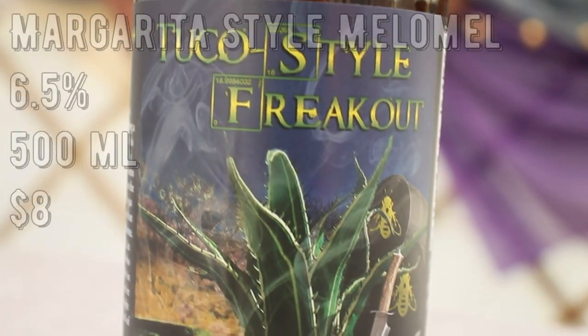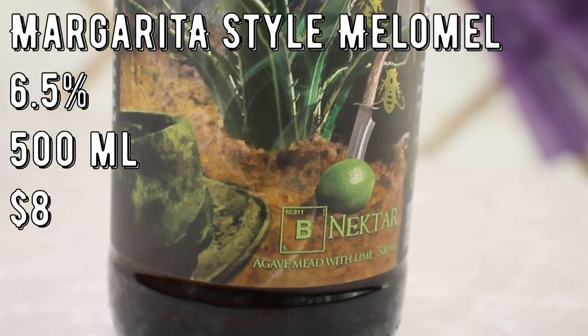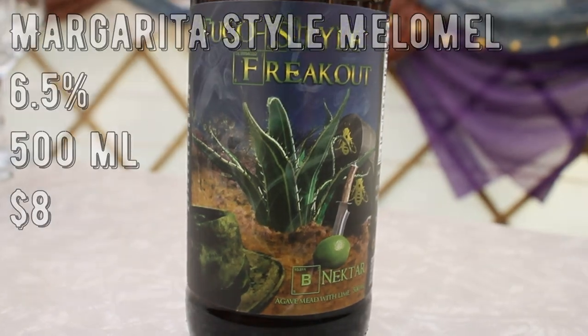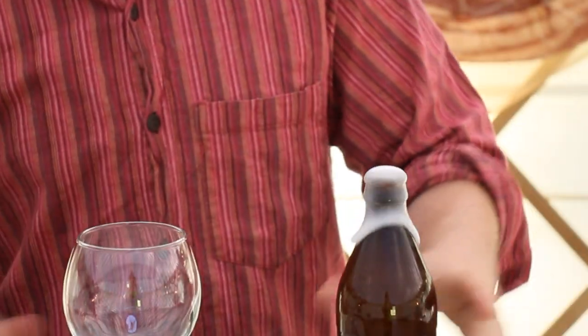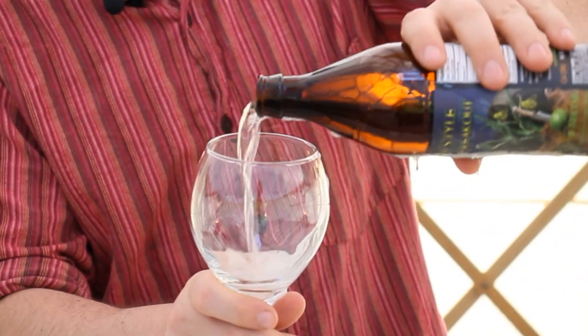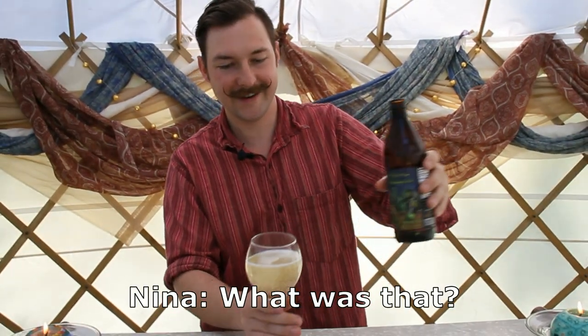Sorry. Can't relate. This is a margarita style mead with orange blossom honey, agave syrup, and lime. On the label, it says that it's pale green, so let's see if it really is. Whoa, hello! What was that? That might have been from us carrying it out here.